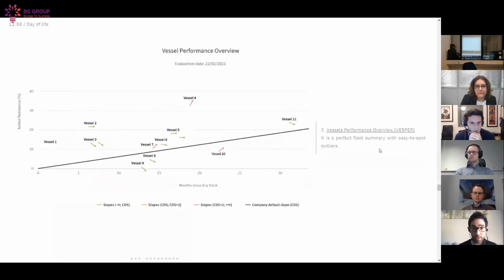Probably the third thing, and actually I love this view as a performance manager, is our fleet overview from the Vesper. It shows me which vessels perform well and which vessels are outliers. It's very important for me not to look at each vessel one by one, but to find the vessels which are outliers, and to work on the outliers first of all, because those are the vessels which need my attention as a fleet performance manager. This fleet performance overview is a basic view from the Vesper, and I truly love it, and I think it's very well developed, showing me all I need at the beginning of my day.